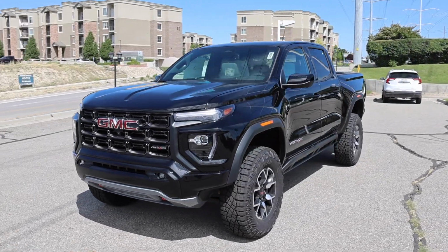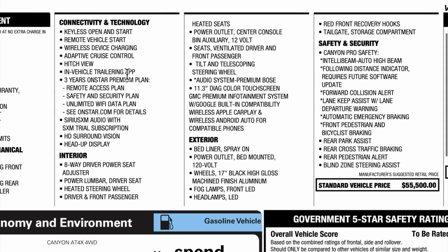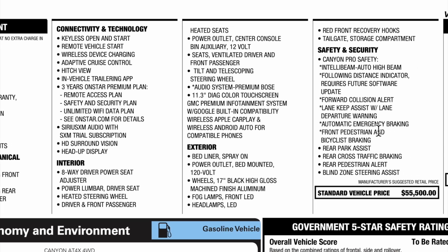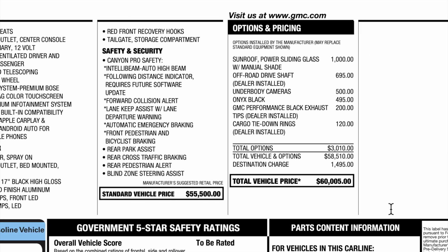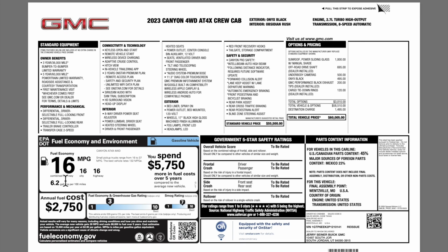As for Frank, let's go ahead and check out the window sticker for this build. At the very top is the spec for this AT4X, and be sure to pause it for the standard equipment. Here's some of the warranty right there. And then base price for the AT4X is going to be $55,500. Now this one has a few options on it, starting off with that sunroof and off-road driveshaft. You do see it in the video, but I'm not sure if it's the correct one because I'm not sure if they've already installed it. Although they did already install the exhaust tip here, but the cargo tie-down rings I did not see in the bed yet. So it's possible that this has not gotten installed yet too. Destination comes in at $1,495 with a total price of $60,005. And then here are your fuel economy numbers on the side.